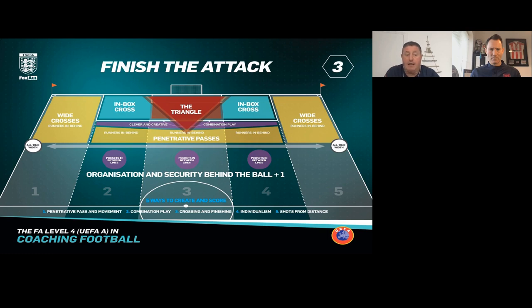You've got to look at the cleverness and the creativity in that triangle area as well. You might have quick combination play. And then as you come back away from the triangle, you look at the penetrative passes, you see the top players now that can thread the ball through what we call the eye of the needle, into a forward runner that ends up finishing the attack for you. So there's a number of things that the DNA or the England teams will work on in terms of finishing the attack from wide areas, finishing the attack from the in-box cross area, and obviously finishing the attack where most goals are scored, in the triangle.